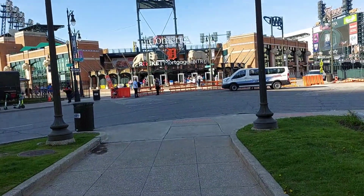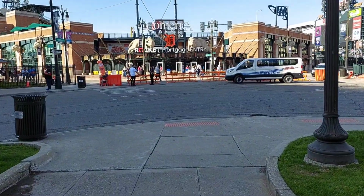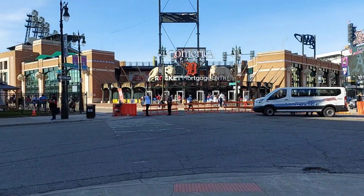Today's adventure is going to be Comerica Park in Detroit, Michigan, for the Detroit Tigers versus the Oakland Athletics.